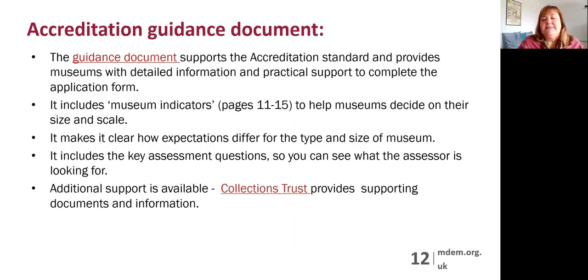So what is there to support the standard? Well, the guidance document supports the accreditation standard, and that's available on the Arts Council website and on the Collections Trust website. And it provides museums with all the detailed information and practical support that you'll need to complete the application form. It includes museum indicators.